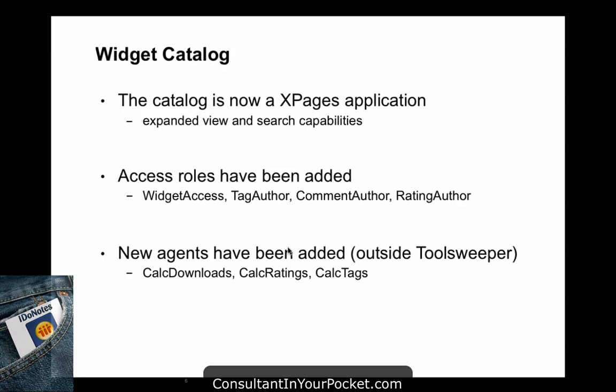So the agent runs every few minutes. It'll actually go inside and say, oh, this one's been downloaded X amount of times. This one has new tags that get applied to it. Users will be able to apply those tags, and you'll be able to control all of that across the board.